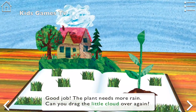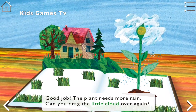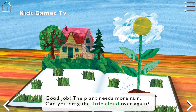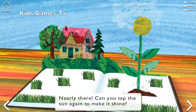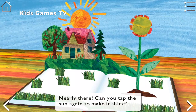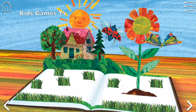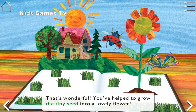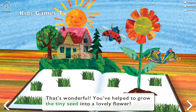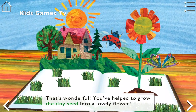Good job! The plant needs more rain. Can you drag the little cloud over again? Nearly there. Can you tap the sun again to make it shine? That's wonderful! You helped to grow the tiny seed into a lovely flower.